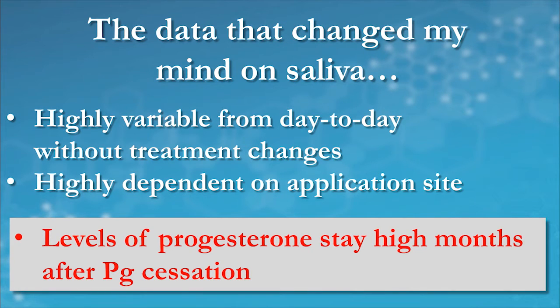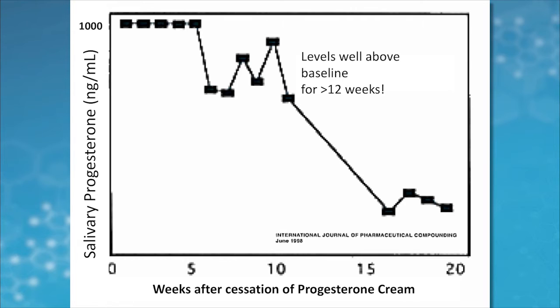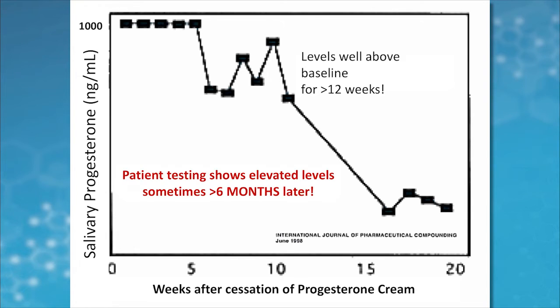The other bit of information that really adds to this picture, in a way that's disconcerting in terms of using salivary testing to represent other tissue, is that salivary values don't decrease when you stop supplementation for sometimes weeks. You can see from this study here, it was more than 12 weeks after the cessation of topical progesterone before those salivary values came down anywhere close to the baseline values. And we've got a lot of data from women who were formerly taking progesterone where we see very, very elevated salivary values as long as 7 months after the supplementation stopped.